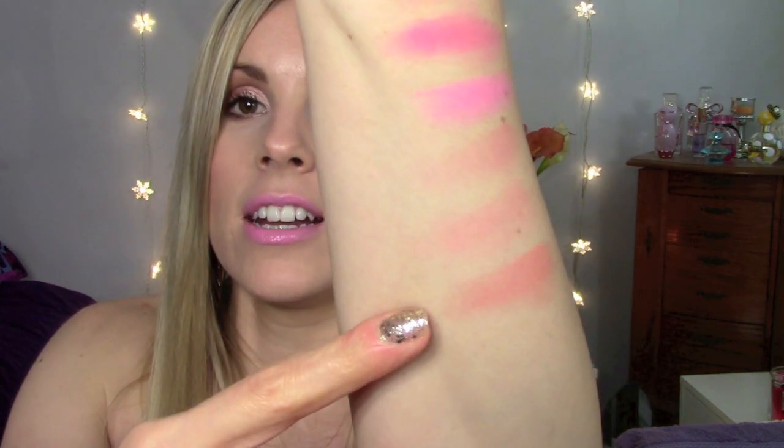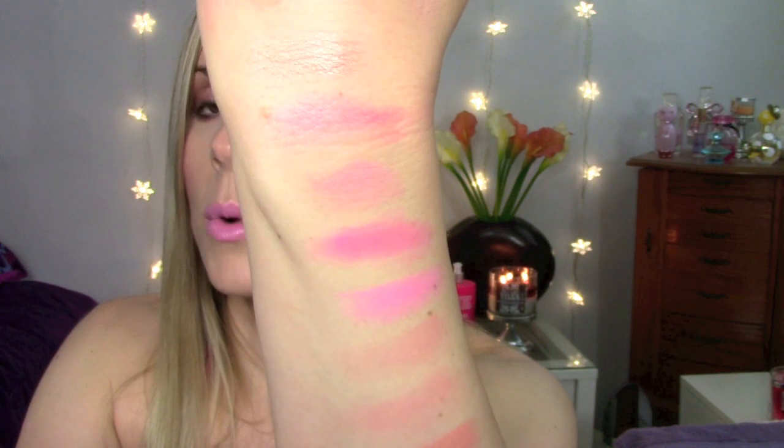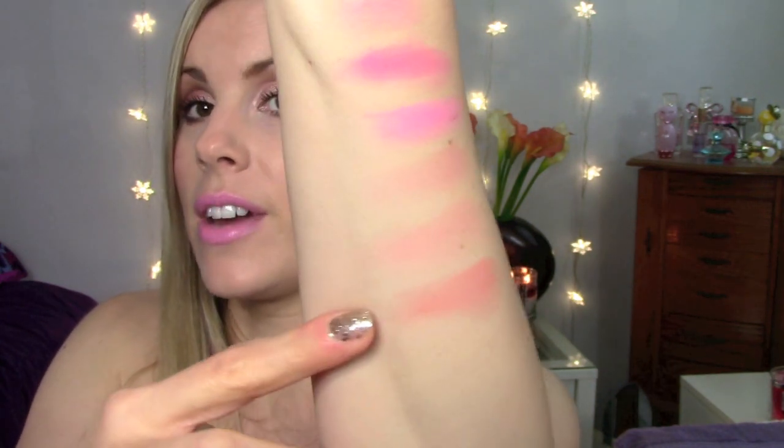So this one down here, that is Luminoso. So you can see that it's definitely a lot more coral than the other blushes that I have up there. Very, very pretty color though. I highly recommend that one. Out of all the blushes, if you don't have any of the other ones, I definitely would say go out and get this one. I love it so much.